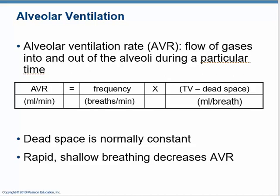But the alveolar ventilation rate is still the breaths per minute, times the amount of air that you've moved minus the amount of air that's in the dead space. So if your tidal volume is 500 and your dead space is 150, you're moving 350 mils of air to the alveoli per breath, and you multiply that by breaths per minute, and you have the alveolar ventilation rate in milliliters per minute. Now, normally the dead space is constant. And what it means is that rapid shallow breathing actually decreases the alveolar ventilation rate because you have to overcome the dead space more often.